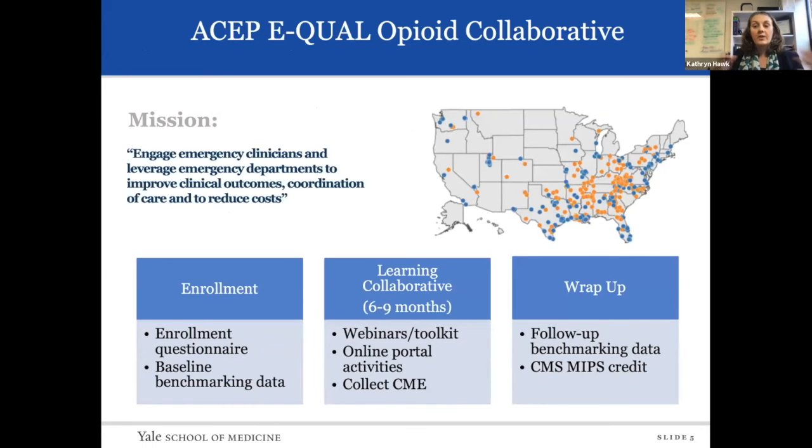Essentially, this is an online collaborative where folks can sign up to participate in a year-long structured quality improvement process. There are several different areas of EQUAL collaboratives that are offered. I'm talking about data from the opioid one. The idea is to engage emergency clinicians and leverage EDs to improve clinical outcomes, coordination of care, and reduce costs.